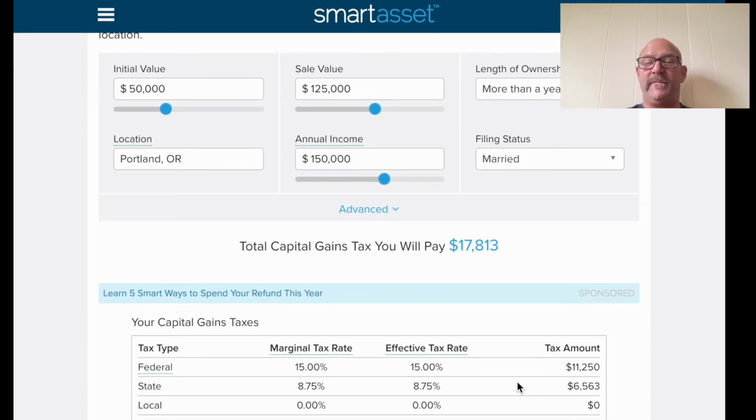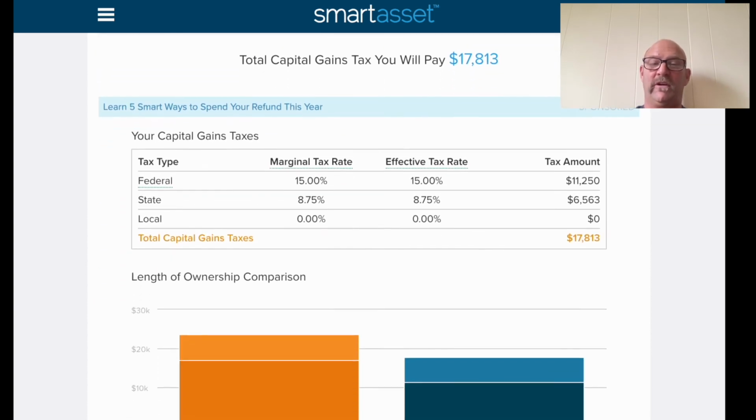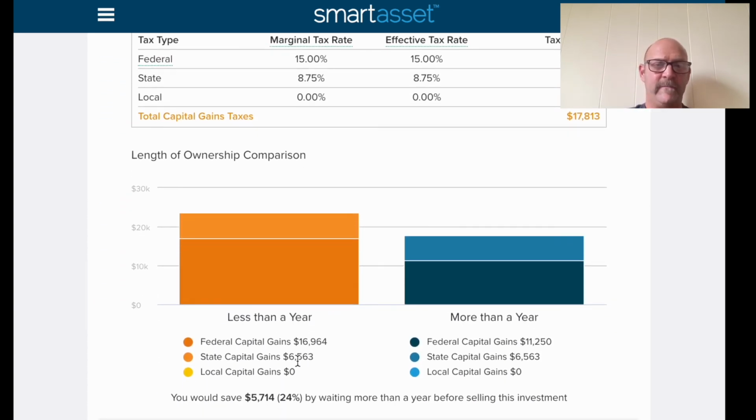Now you see, 15% tax break. If I was making $150,000, you guys, I would be towards the top of the 22%. So I'm saving 7% by doing that. In Oregon, it's gone down a little bit. I'm only at 8.75%. But you see, I owe $17,813. Now let's take a look what it would look like if I had held it less than a year. My federal tax would be $16,964. So you guys, you can see I've saved about $5,700 and change in federal tax.